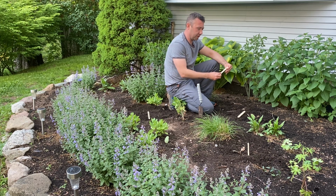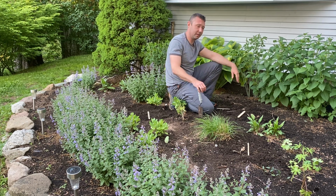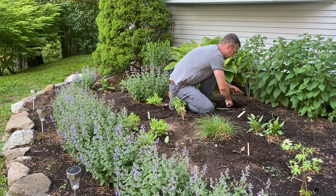Another little dahlia I love, G.F. Hemerik. They're a small dahlia, nice orange. Go good against this purple. Bees love them. It's not a very big dahlia either, but it's a really nice dahlia.